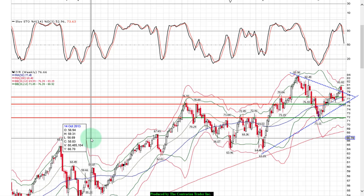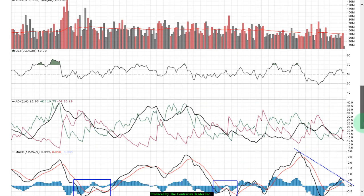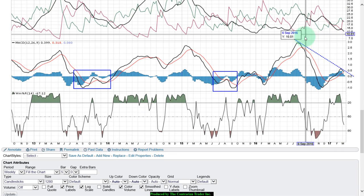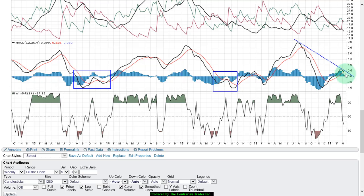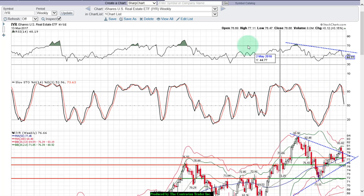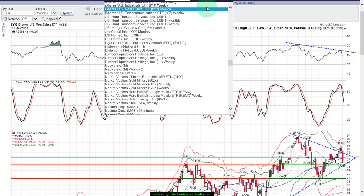But given the fact that the 10-year yield pushed to an even higher high this week versus last week, the probability of IYR pulling back even further is fairly significant. Take note of the lower highs on Ultimate Oscillator. Same thing on MACD, a very, very weak chart. So when I see a weekly chart this week, heck, let's take a look at a monthly chart for giggles.